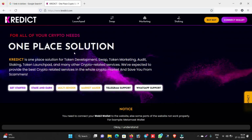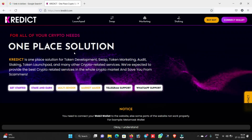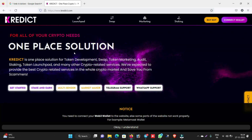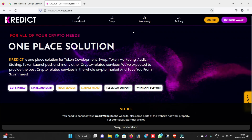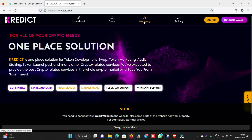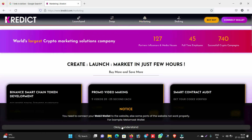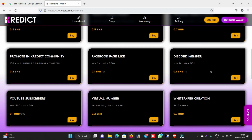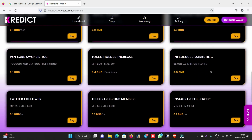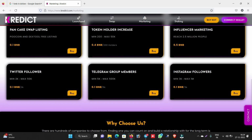Basically this service is used for influencers or some crypto projects to increase the brand image. So here we go to the sections. You can find they provide lots of services. So we found this: Instagram followers, minimum 3k or max 1 million.